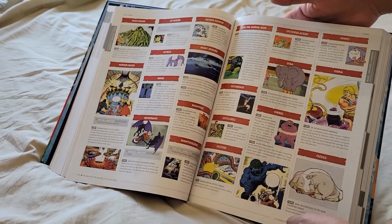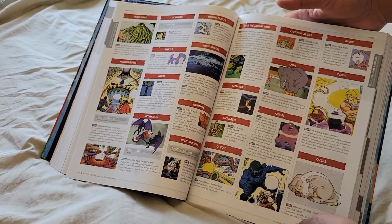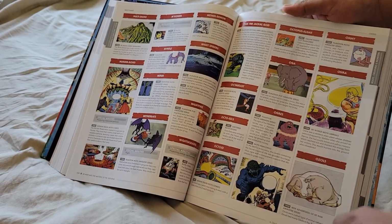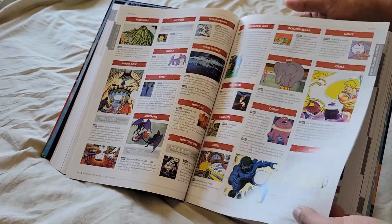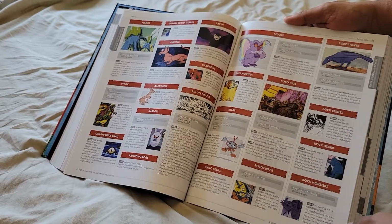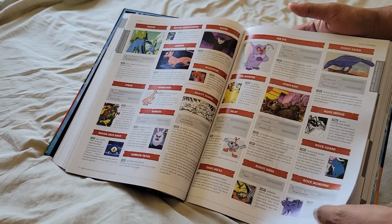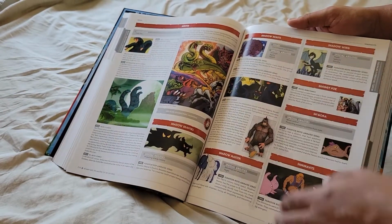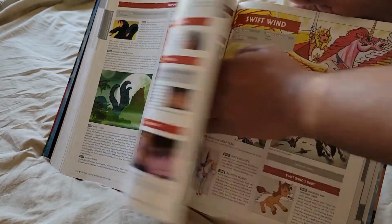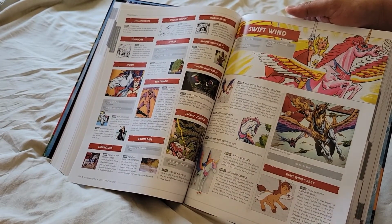Like I said, it literally covers the original He-Man cartoons, all the comics, literally up to the new cartoons. The Evil Cowl, Red Eye, Shadow Beast, Swiftwind, Storm, Catcher's Horse.